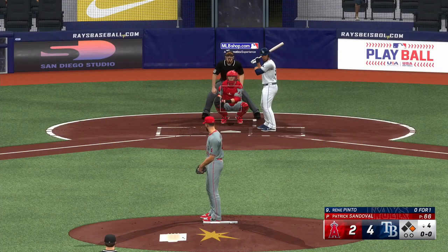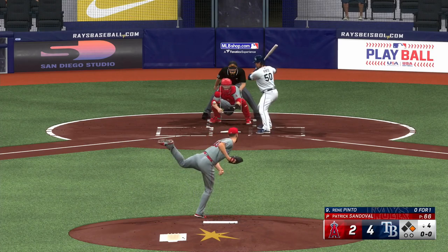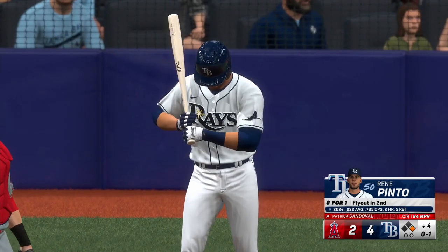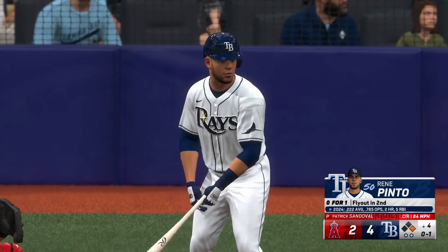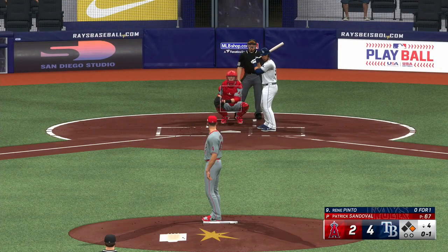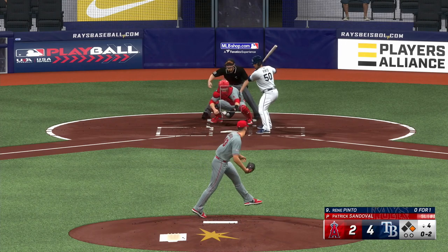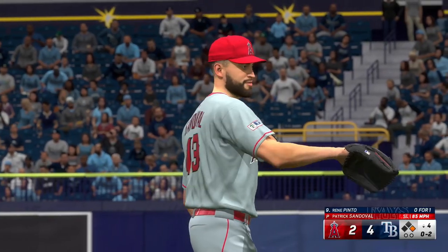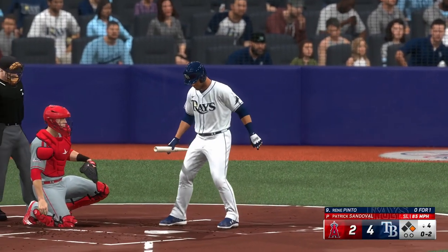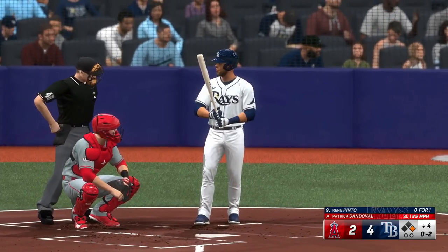At first, and stepping in for the Rays, Rene Pinto. Right through there for a strike. And a pitch. In for a strike, 0-2. Quickly into an 0-2 count. Both pitches were down in the zone. I think you set your sights a little bit higher, because you'll have a tendency to chase if you look down in that area.